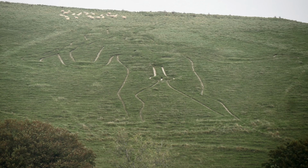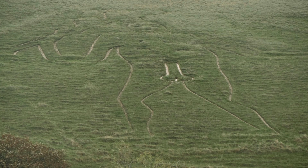We've come out to see the Cerne Giant. Now, unfortunately, it's rather grown up at the moment, so you can't see much. I'll stick your picture up and let you see what we can see. But it's a chalk carving in the side of a hill.